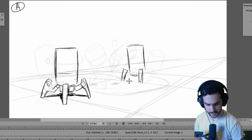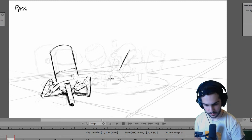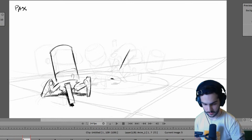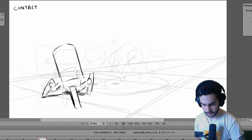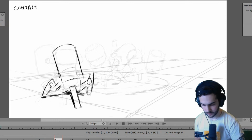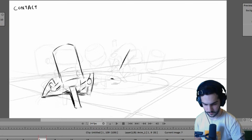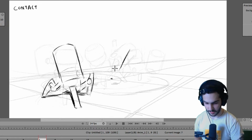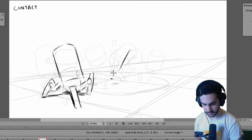Let's figure out the legs. So this is going to be first. Oh, that's the passing pose. Let me get this to the contact pose. Oops. So yeah, they're going to be moving in opposite directions, kind of like crabs fighting each other or something. I don't know why I'm thinking of crabs.